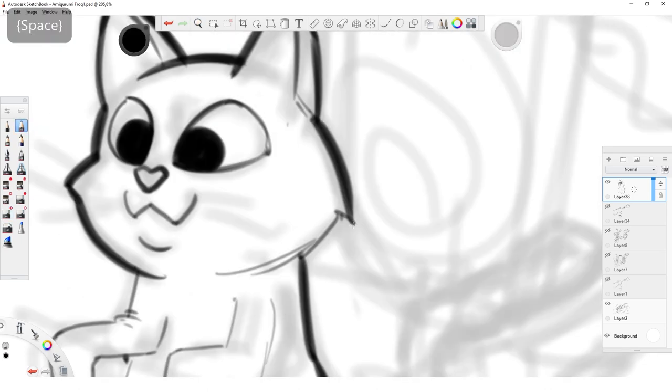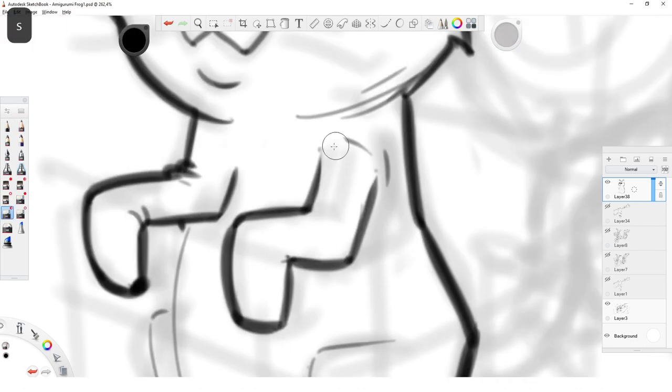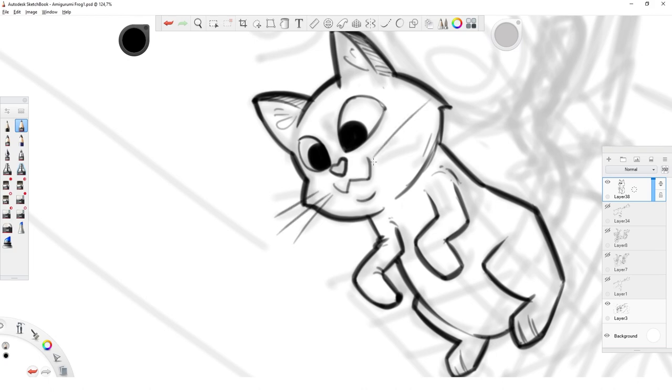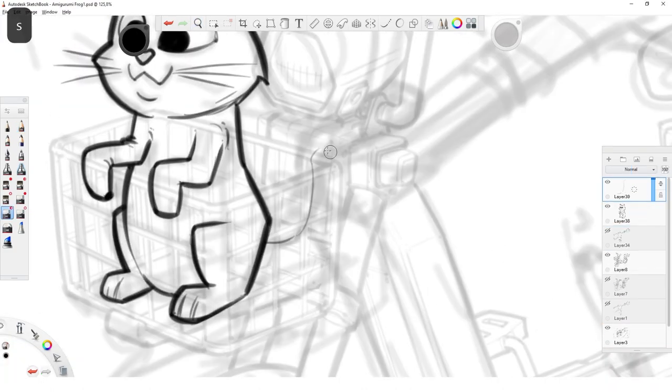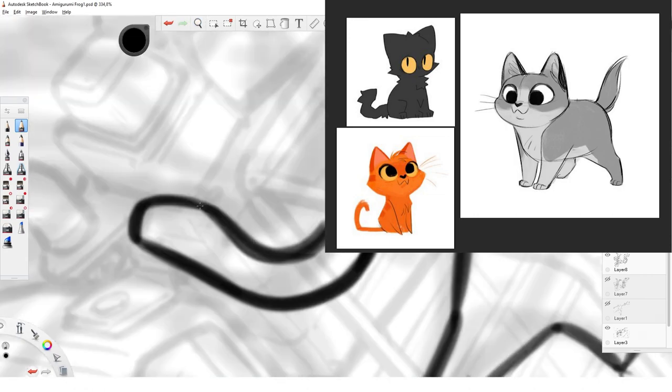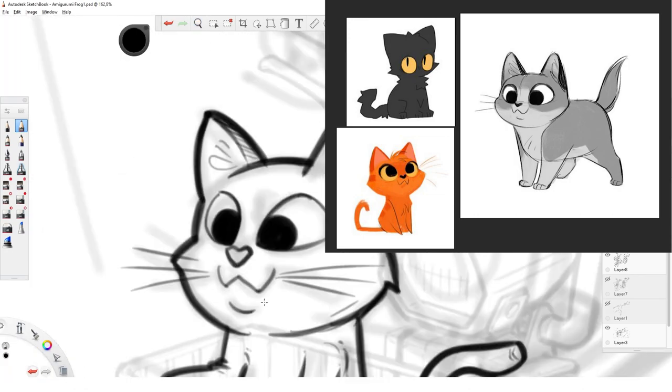So in this case, sadly, I can't give references, or I can't give credit to the artist that inspired me, but I am going to put the three pictures of the cats in the video so you can see what inspired me to draw this cat.